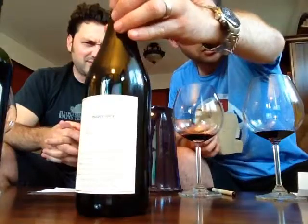In second place, Syrah number 1 from California, 2009, from Mendocino County, Trader Joe's Reserve Syrah. $10.